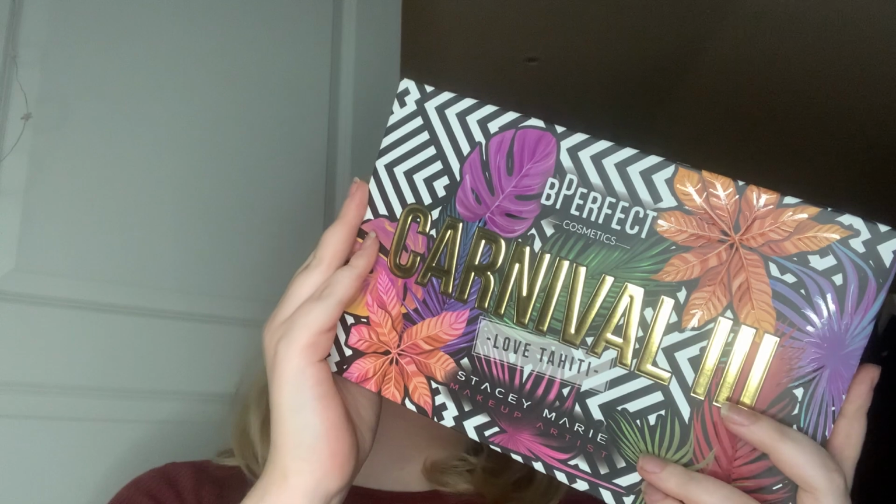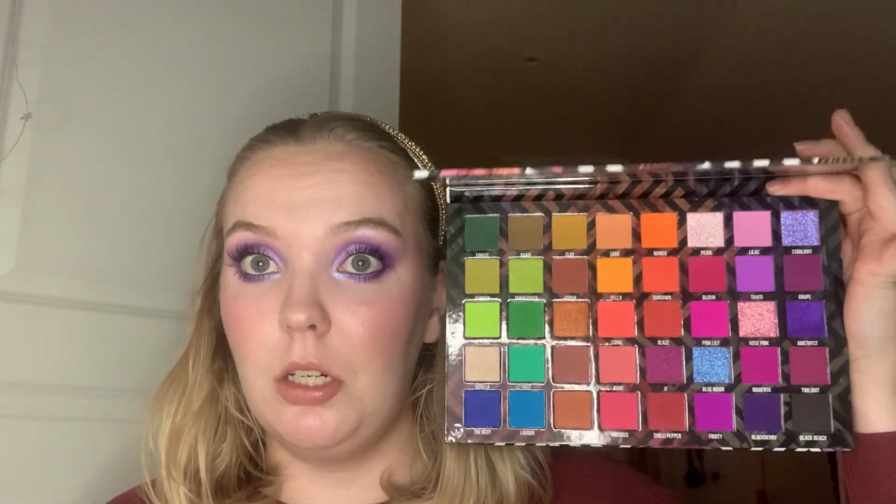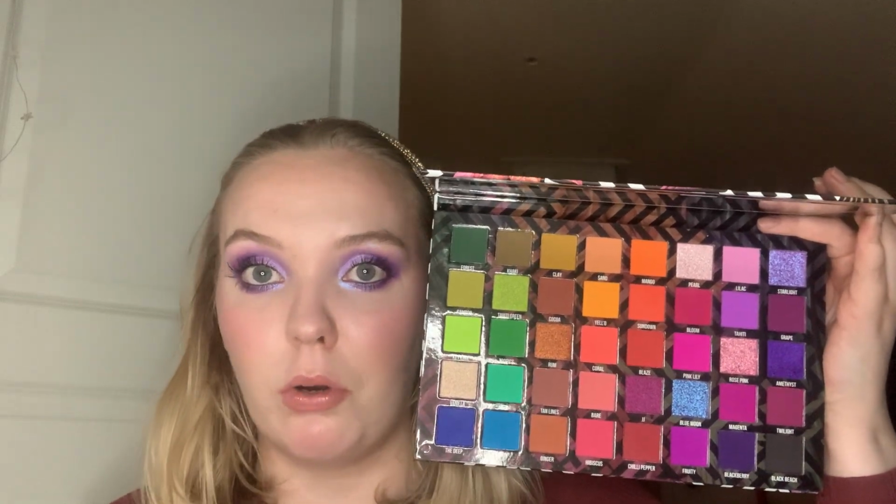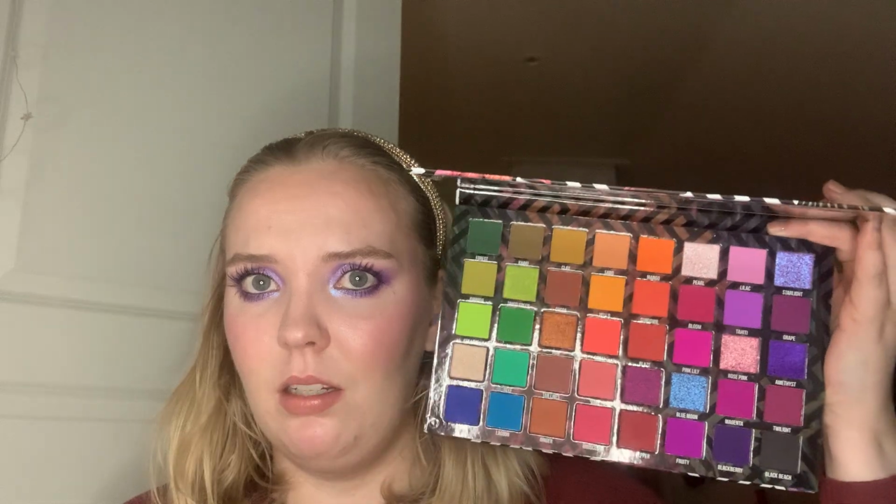The last palette I picked up is the Be Perfect Stacey Marie Carnival 3 Love Tahiti palette. This one has been raved about so much. I really want to pick up the new one from Be Perfect. That one is also really amazing. I have yet to touch any of these shadows. And this one is a huge palette, but you have greens, you have blues, you have purples, you have your neutrals, reds, pinks, corals, oranges, kind of duochrome like the one I'm wearing on my lid today. So yeah, this is stunning, and I cannot wait to play around with this one some more.